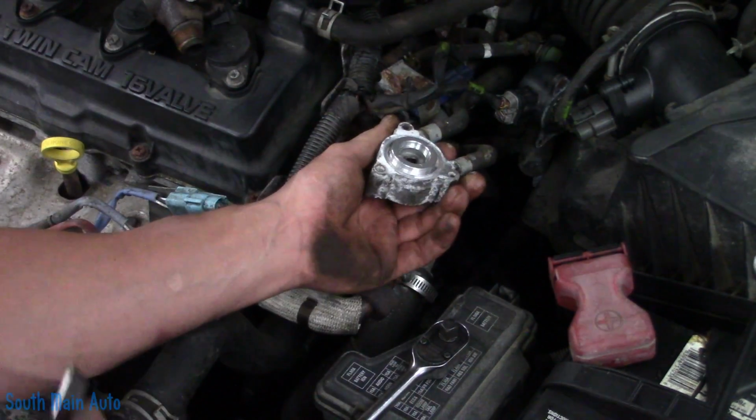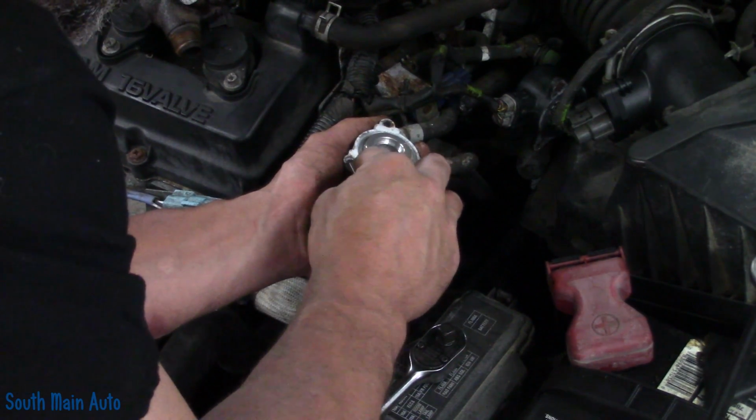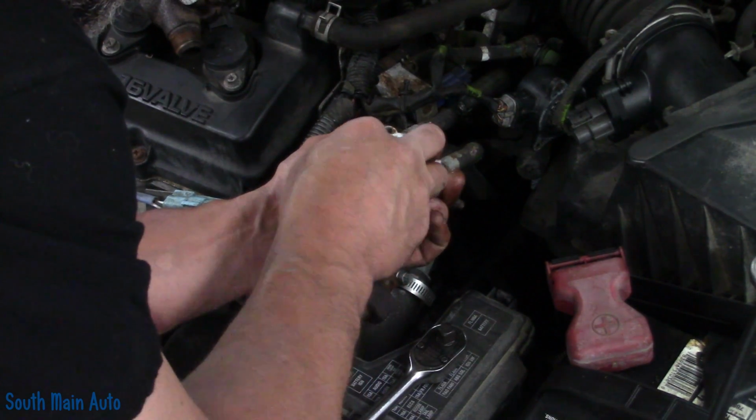I think I did a video on this Nissan once before with the heater control. Lady stopped in, it was stuck on heat or wouldn't change the floor or something like that.